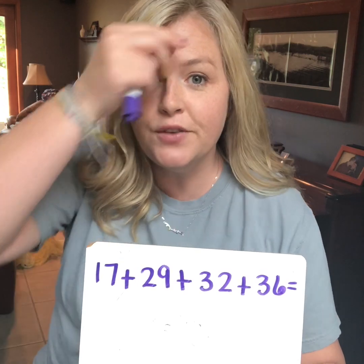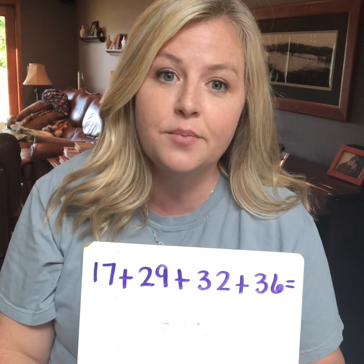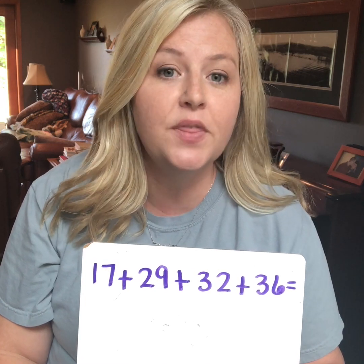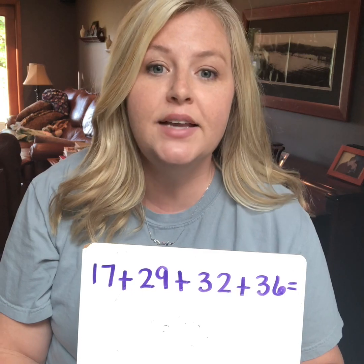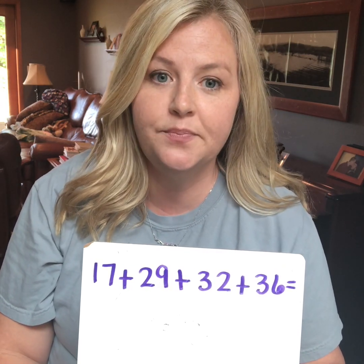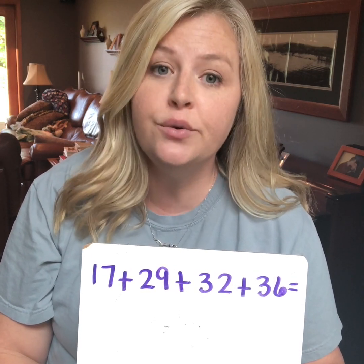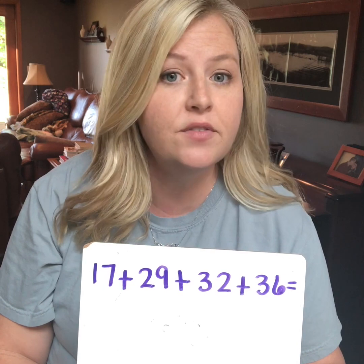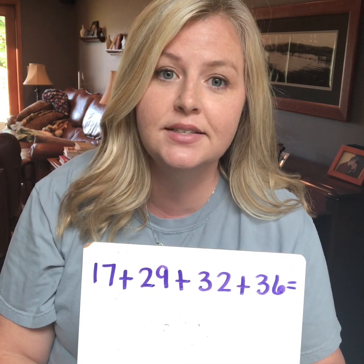Now, as most of you hopefully remember, there are many different ways that we could solve this math problem. So I'm going to start with the very first way that I taught. We are going to break apart each one of these numbers into tens and ones. So let's start by looking at the number 17. Do you remember the word we can put at the top of the number to help us remember which is the tens and which is the ones?